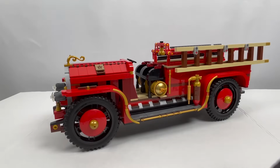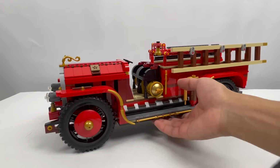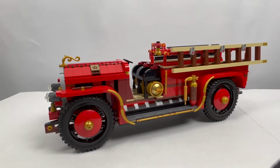This right here is the fire truck. It's the classic antique fire truck designed by Boone Langston, who you may know from LEGO Masters. It's actually really big. This was surprisingly a large model. It's a little hard to tell the scale just by looking at it right here, but let's get a LEGO minifig here, for example.